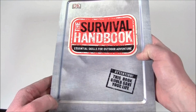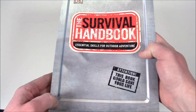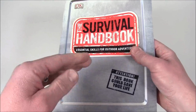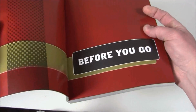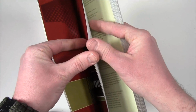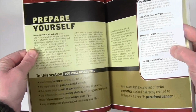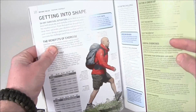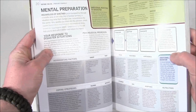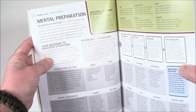One of the things I like about this book as an introductory book to survival is that it doesn't go directly into how to build a fire, how to build a shelter, that type of stuff. It starts off with something called Before You Go. So it talks about things that you need to be aware of or thinking about before you even get into the woods. So preparing yourself, getting into shape, physical exercise. It also talks here about your mental state. So are you mentally prepared for being in the outdoors or a survival situation?